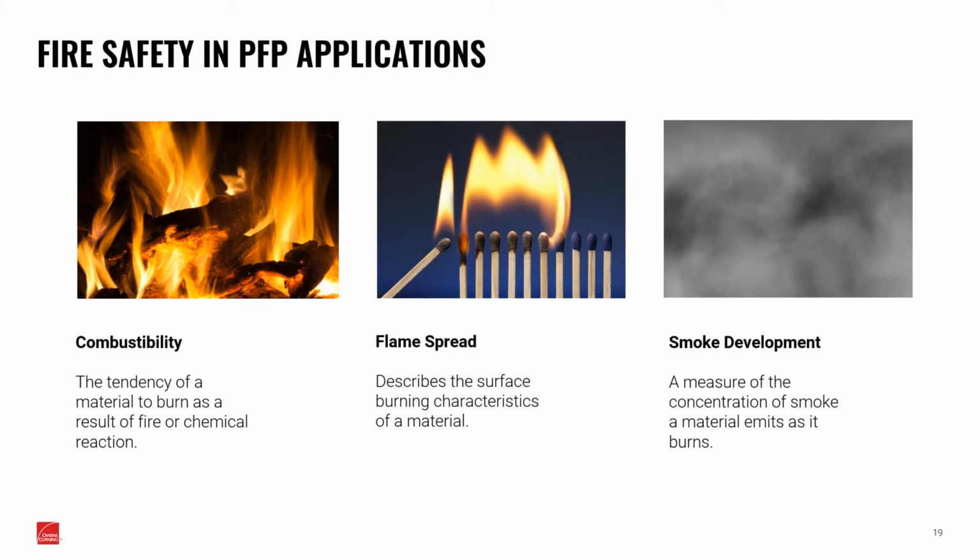Ideally, we want an insulation that does not lose its mass or increase the temperature of the fire, or exotherm, as it heats up. ASTM E136 and ISO 1182 test methods are typically used to measure combustibility.